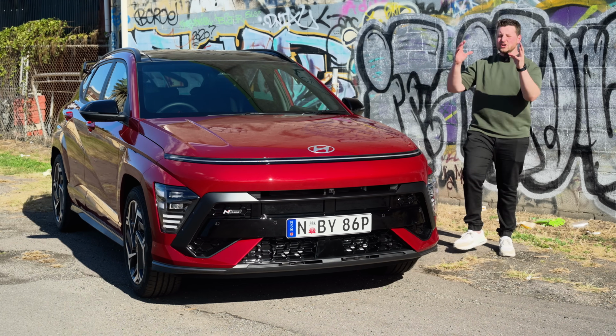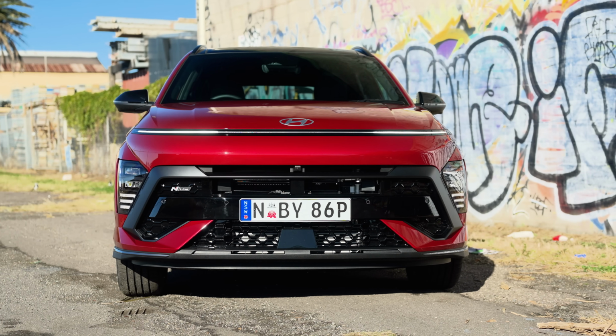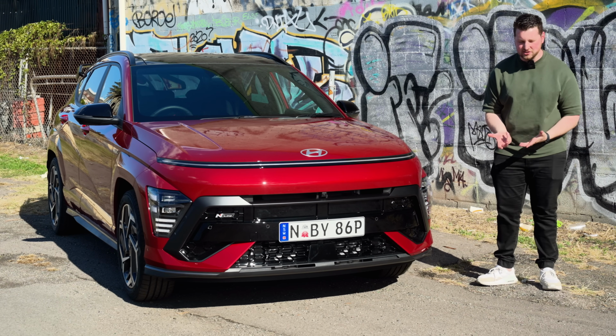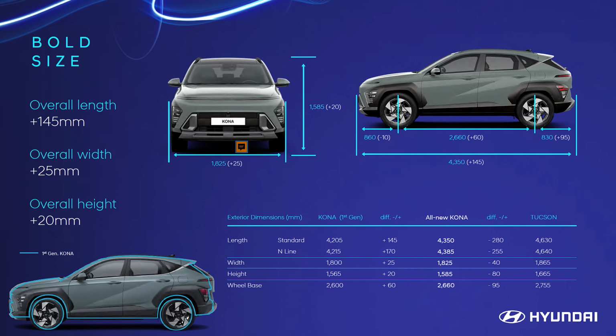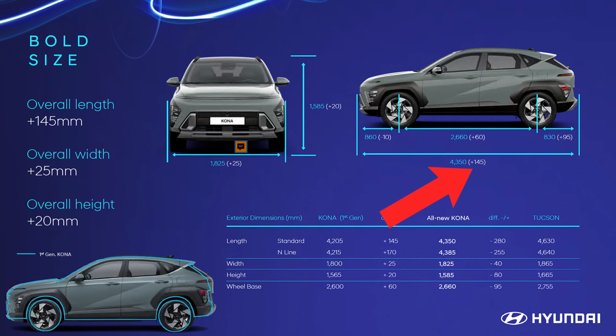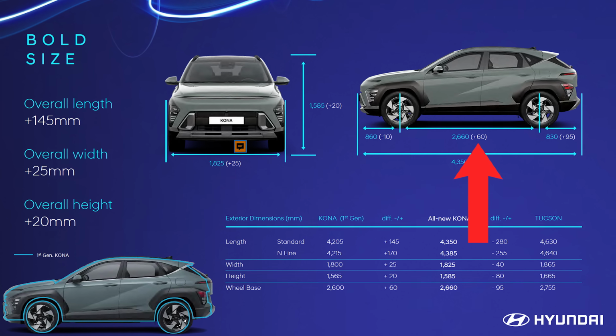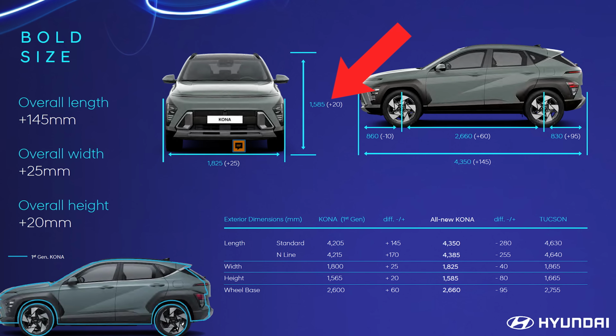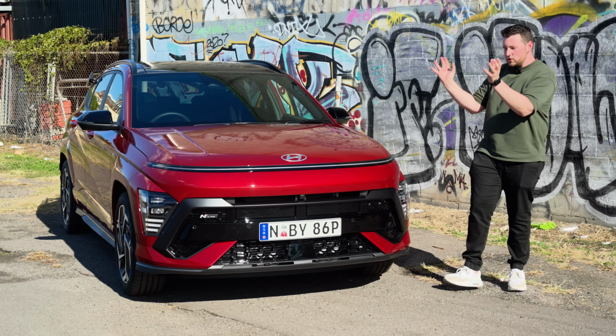The Kona doesn't just look wildly different, it seriously is. It's quite a lot bigger than the previous Kona, which Hyundai admits was way too small. So now it's 145 millimeters longer, 60 millimeters longer between the wheelbase. It's also 25 millimeters wider and 20 millimeters taller, and that's because this is built on an all-new platform.